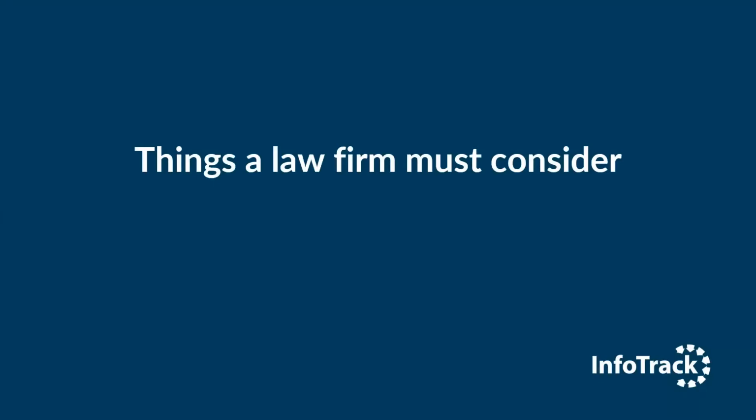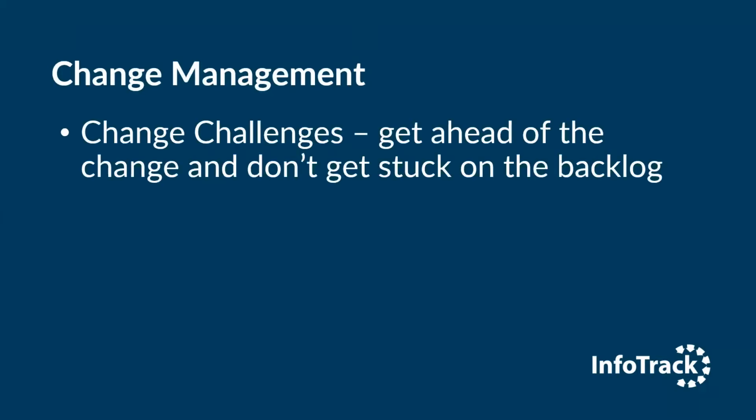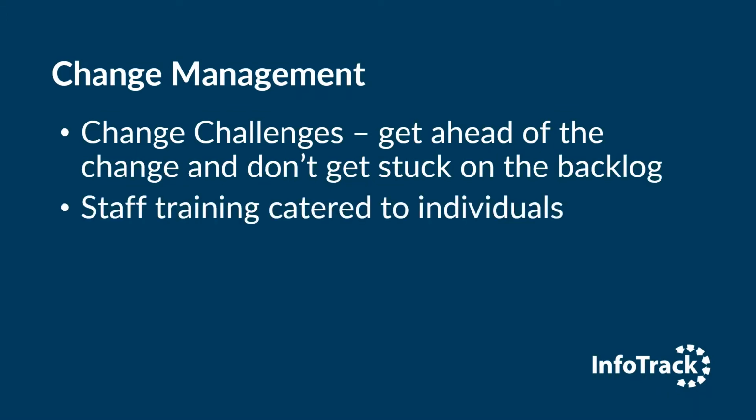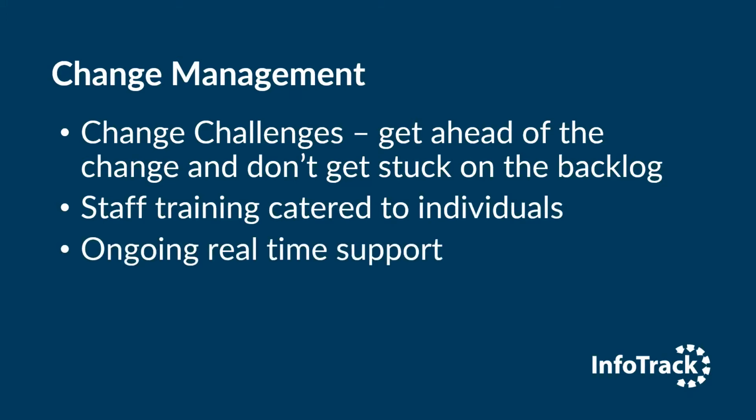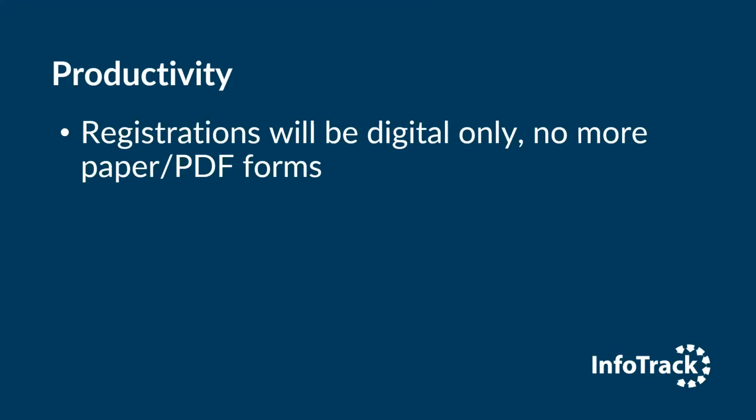So what things do you as a law firm need to consider? First of all, change management. You need to get ahead of the change and not get stuck in the backlog. November is around the corner and it will be here before you know it, so you need to make sure you've got your processes in place. You need to consider staff training, catering to individuals, and ongoing real-time support. From a productivity point of view, registrations will be digital only, so that means no paper or PDF forms.